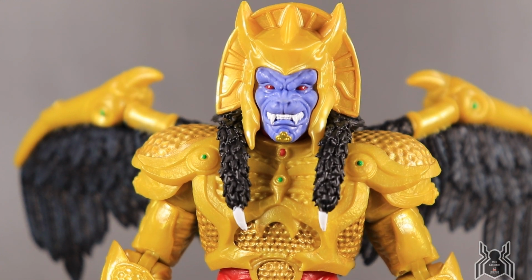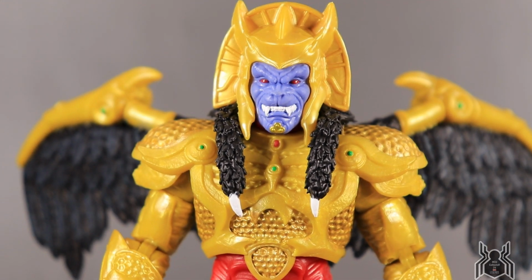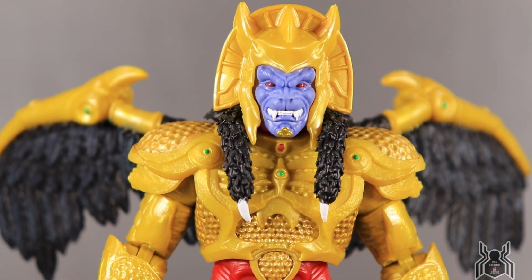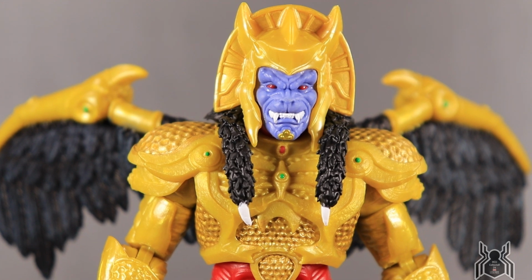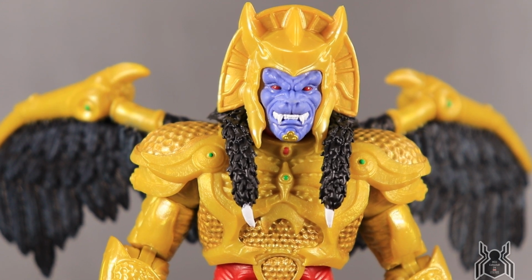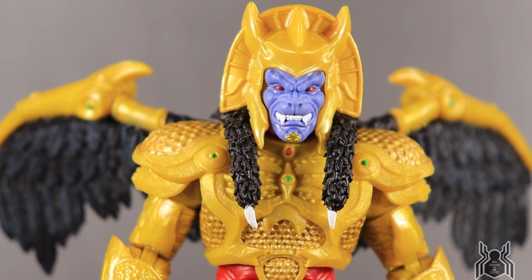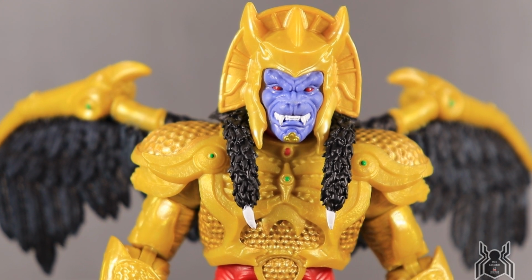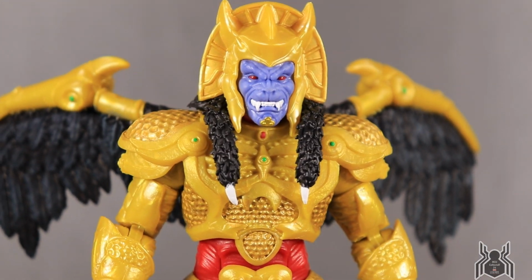Now, a big complaint that people have had is that he's not real gold. He's not shiny. He's a little shiny, but he's not super gold or anything. But I do think it looks pretty good. I don't want it to be super shiny, looking like jewelry, because in my eyes, that's not how I remember it. But again, that's just my perception now, looking back and thinking back on it. Maybe I'm wrong, but I do like the way the figure came out looking.